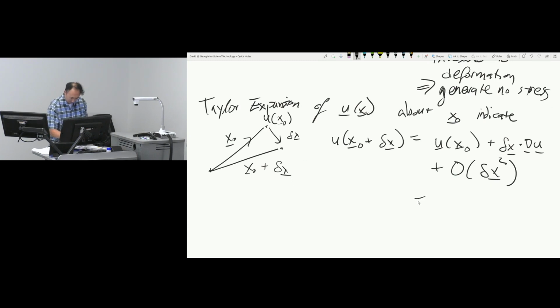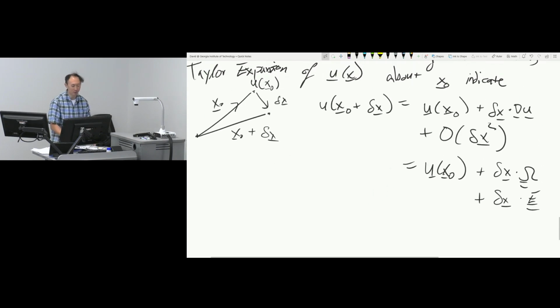All right. Well, what we learned about, we can split del u into the two components. We can also write that as u of x naught. Remember, u is a vector, x naught is a vector. We can write that as the sum of the rotation components and the strain components. So imagine you have a fluid just spinning without deforming. You just have that omega term. If you have a fluid that's in a Couette flow that's straining without rotating, then you have the second term.